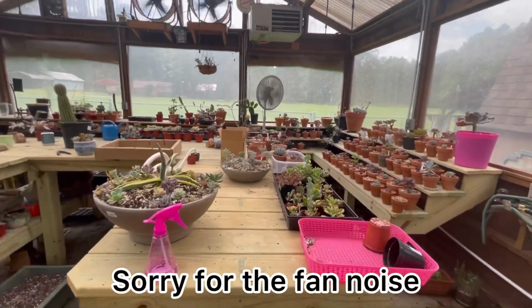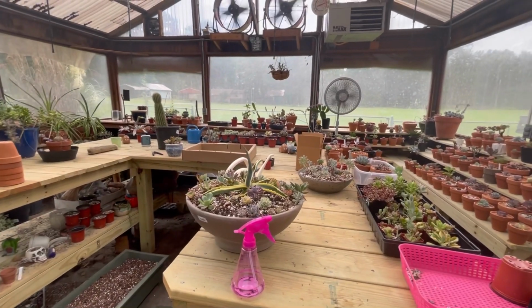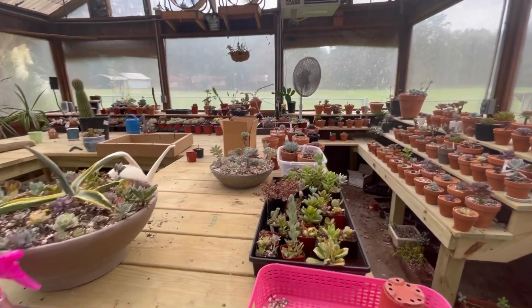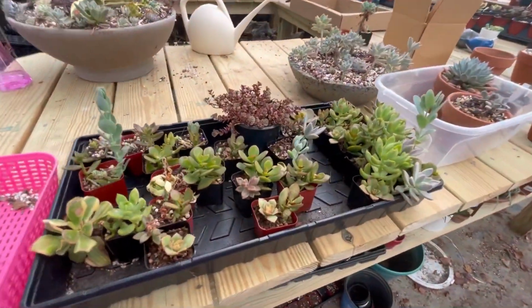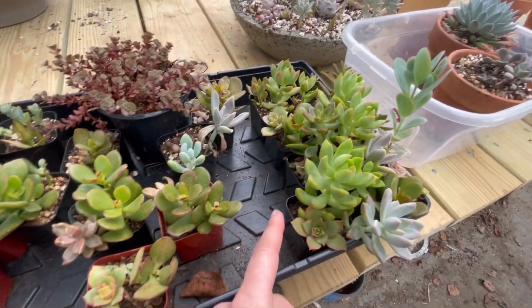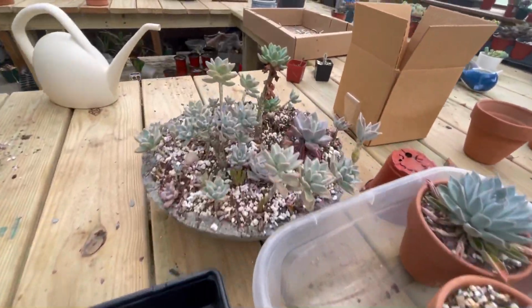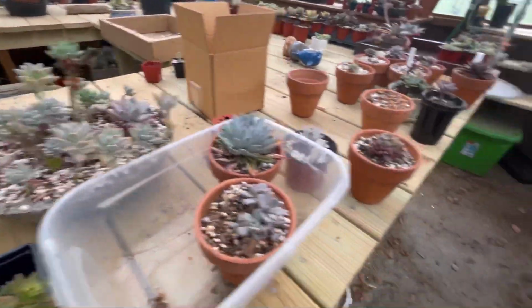Okay guys, so the greenhouse is a big mess right now, so don't judge me again, but like I said, this is months of neglect. So I've got so many random things. Like these were all little 2-inch pots that I was going to use for arrangements, and they're actually not doing too bad. These were just little guys that I threw in some containers, and I don't know, I've seen worse.